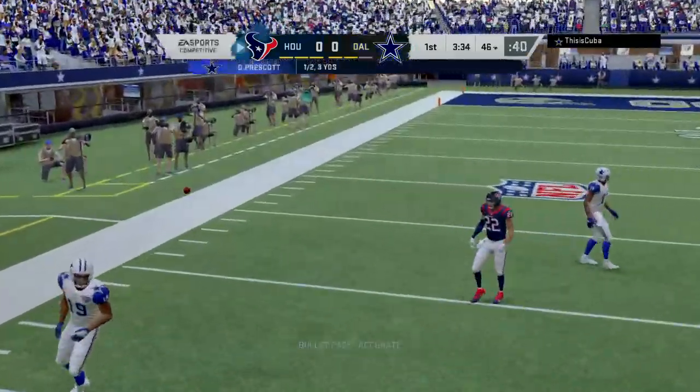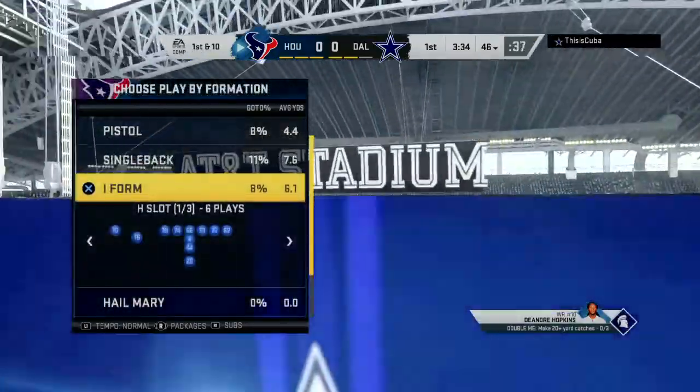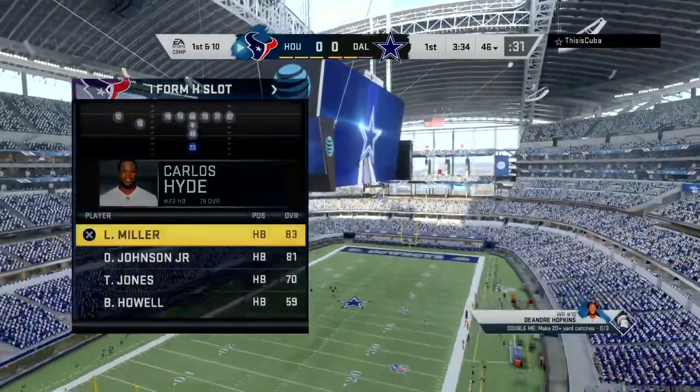Throwing. Prescott. And my goodness, this is incomplete. Jason Garrett might be wanting to reconsider the decision to go for it there. And this Texans defense stands tall.